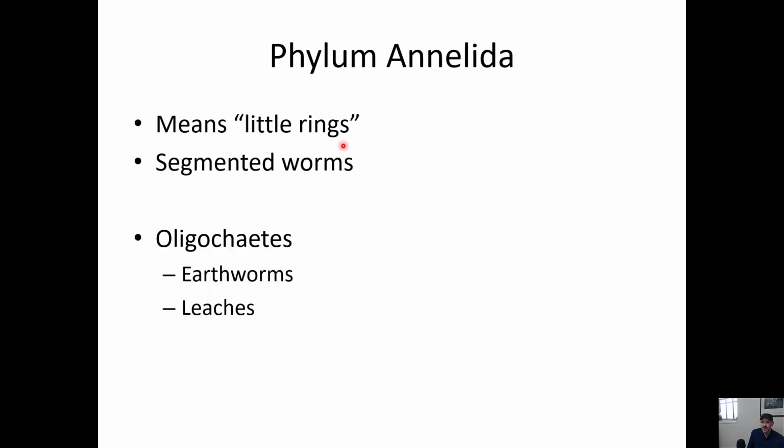All right, now another phylum I want to mention is phylum Annelida. Annelida means little rings. These are the segmented worms. So this phylum is the group that includes the oligochaetes. The oligochaetes is the class. So kingdom, phylum, class Oligochaeta, and that's the earthworms and the leeches.